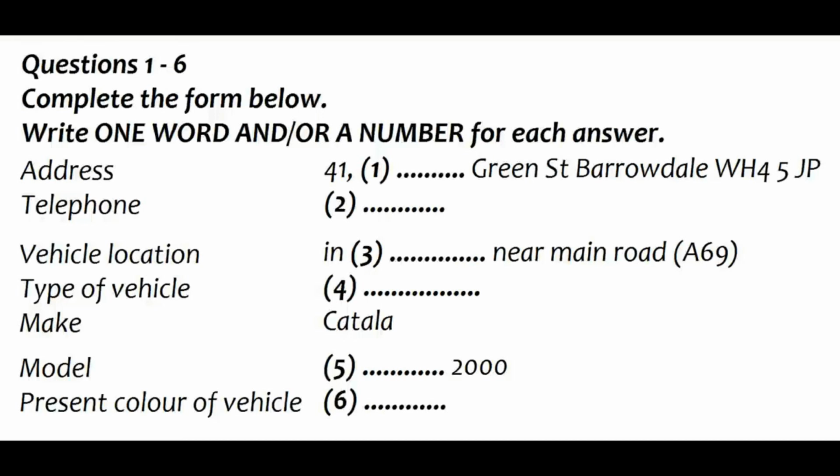Environmental Health Department, Paul speaking. Oh, hello. I wanted to report a vehicle that's been left parked near where I live. I think it's been abandoned. I wondered if the council could arrange to get it towed away. Have I got through to the right department? Yes, you have. If I could just take a few details. Your name, please. Mrs. Shepherd. Thank you. It's not my vehicle, though. I just thought someone ought to report it.